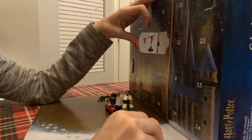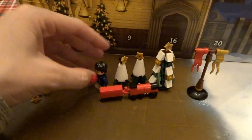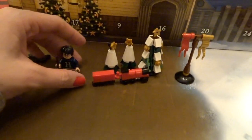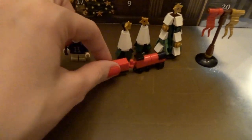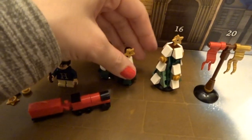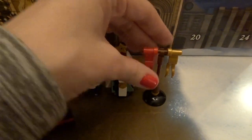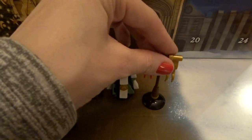This one from today. Piece five. It's like a banner. Okay, there's all my pieces. Day one is Harry. Day two is the train. Day three are two trees. Day four is one tree. Day five are banners. They look like Gryffindor colors.